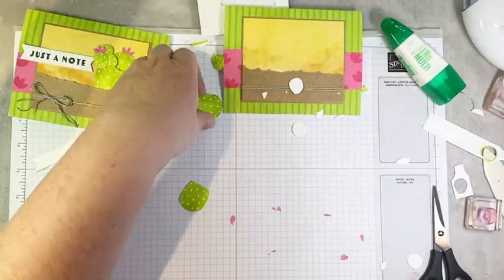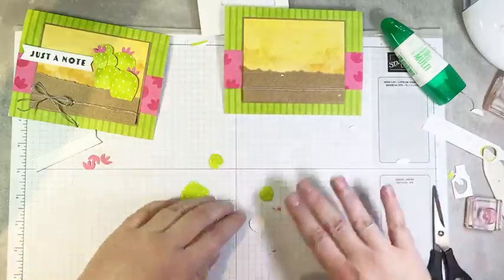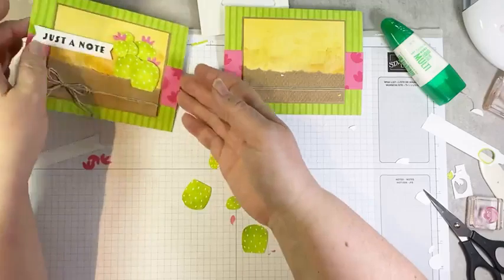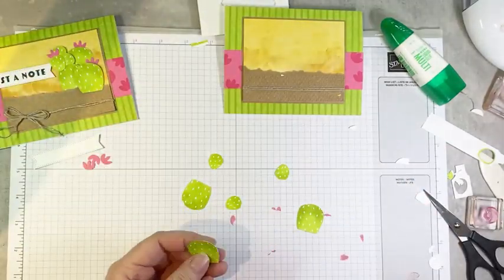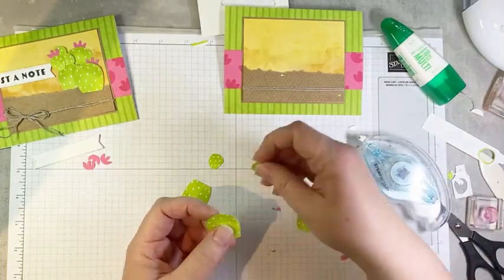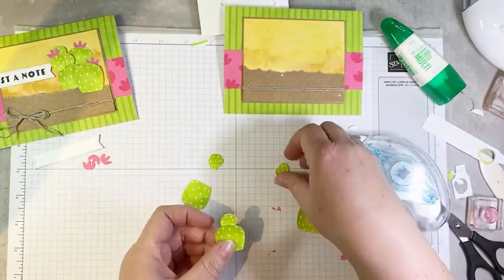We'll set this aside again, and we're going to bring in all of our little cactus parts here. Okay, so for this one, I actually started with building this guy. So we're going to do that one first. I'm going to add a little bit of adhesive on the back side here, and we're going to add one kind of coming out the side like that.